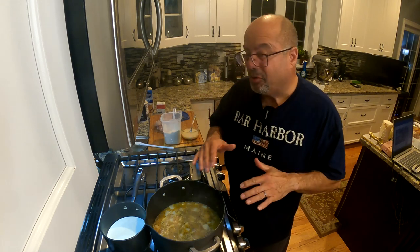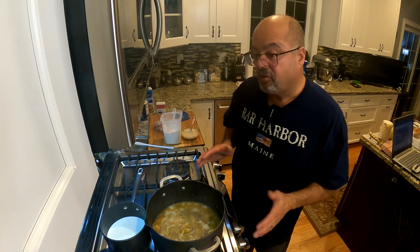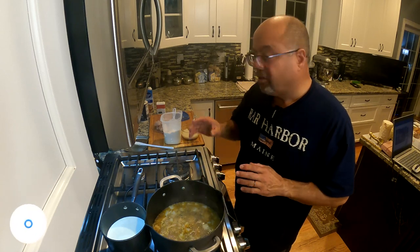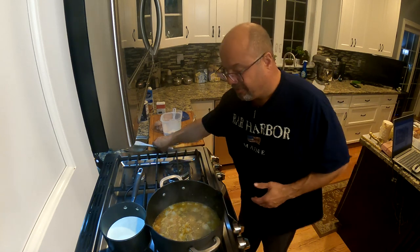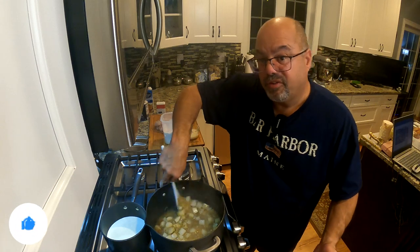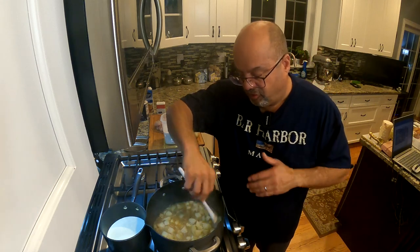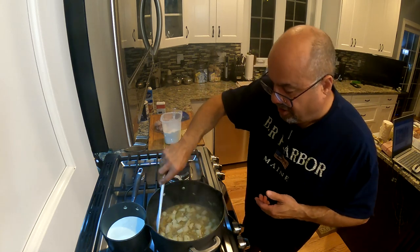But since this is not going to cook for very long, literally once the fish goes in, it's going to cook. We're going to bring it up very slowly. It's only going to cook for a few minutes till the fish is nice and white, and then it's done. So it's not going to have a long period of time to get rid of any lumps of flour that you ended up with had you just added them directly to this. So as you can see, it's coming along nice.